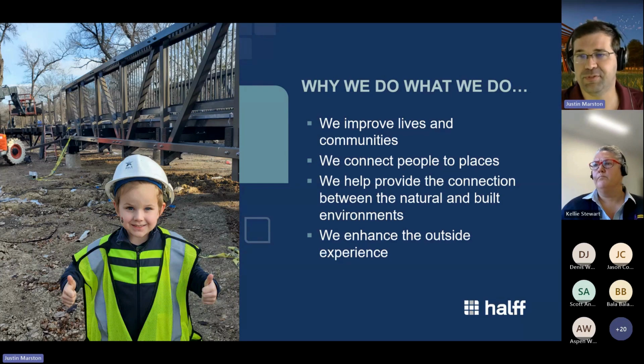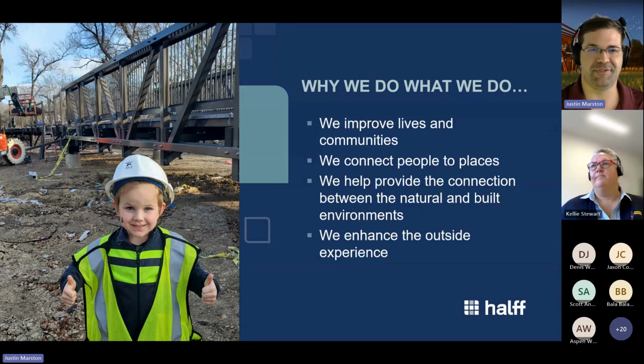We connect people to places, and seeing a family ride their bikes all together on a trail that didn't exist 6 months ago, and seeing that family be able to ride and enjoy nature is a really, really good feeling. We met a gentleman out there who said, hey, I can now ride to the grocery store that's only half a mile away, and I can bring my groceries back.